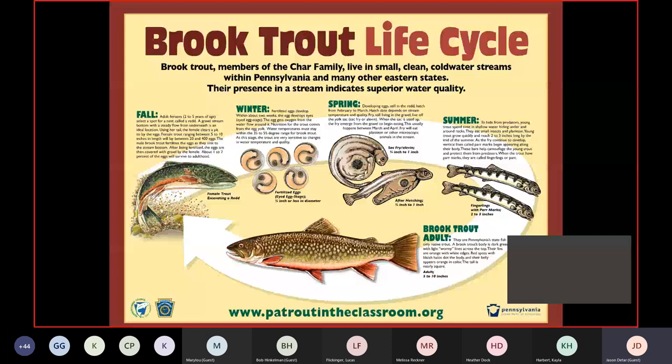So if there's interest in this poster, I can provide this to Kayla, and anyone can follow up with her, and we're happy to share this if anyone in the audience has a use for this. The more we can do to educate each other, the more it'll benefit Brook Trout as we move into the future.